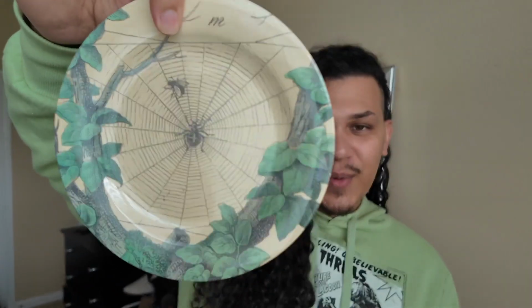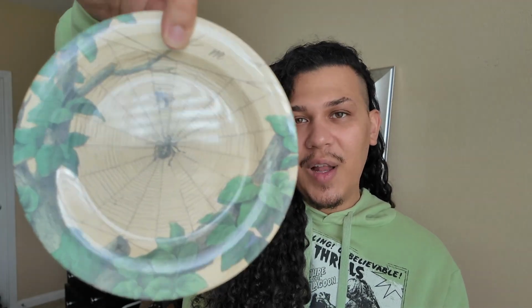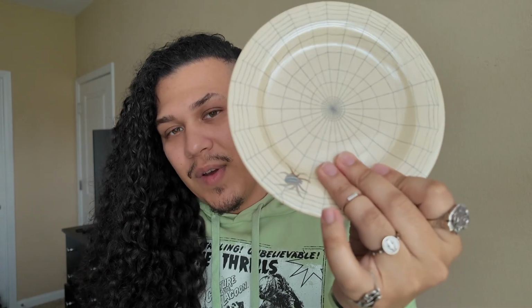Here's another one with a spider and a fly. Again, even though it's very much a spider web and spooky, it's not in your face Halloween. It just feels stunning. If you hold it from a distance, it just looks like beautiful artwork, and that's exactly why I love this collection. Then we have another spider web with a very small spider.